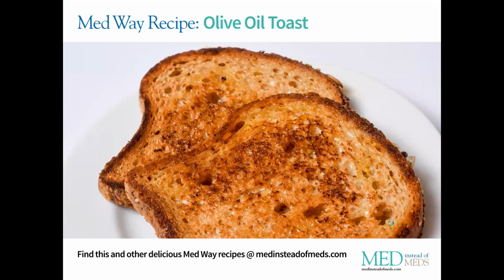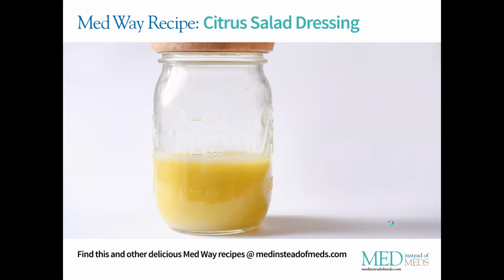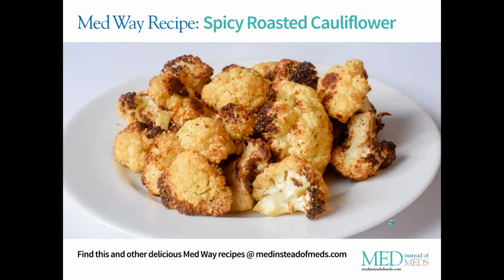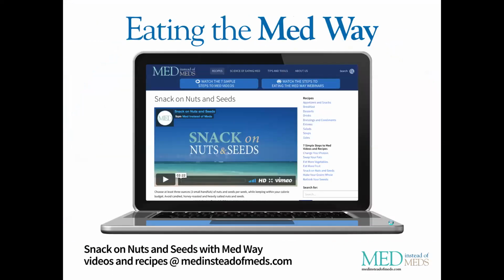So of course you can go and get these wonderful recipes: olive oil toast, tuna salad, and cucumber olive oil sea salt yogurt. That's a bit of an acquired taste too, but I do like it. Try those salad dressings. The brown rice salad is good. Spicy roasted cauliflower, always a good one. Cabbage pasta and pepper, one of my go-tos for the class. And just a sprinkle of cheese, not a dousing, not throwing it all over the place.